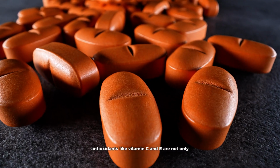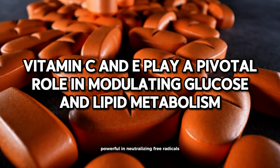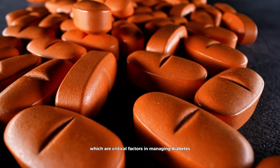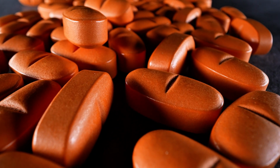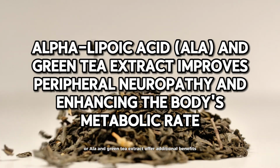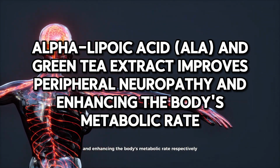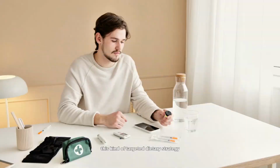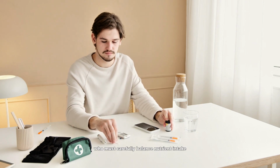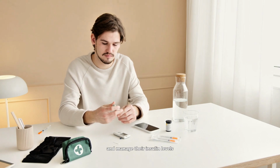For instance, antioxidants like vitamin C and E are not only powerful in neutralizing free radicals, but also play a pivotal role in modulating glucose and lipid metabolism, which are critical factors in managing diabetes. Moreover, substances like alpha-lipoic acid, or ALA, and green tea extract offer additional benefits, such as improving peripheral neuropathy and enhancing the body's metabolic rate, respectively. This kind of targeted dietary strategy can be particularly effective for diabetics, who must carefully balance nutrient intake to avoid blood sugar spikes and manage their insulin levels.